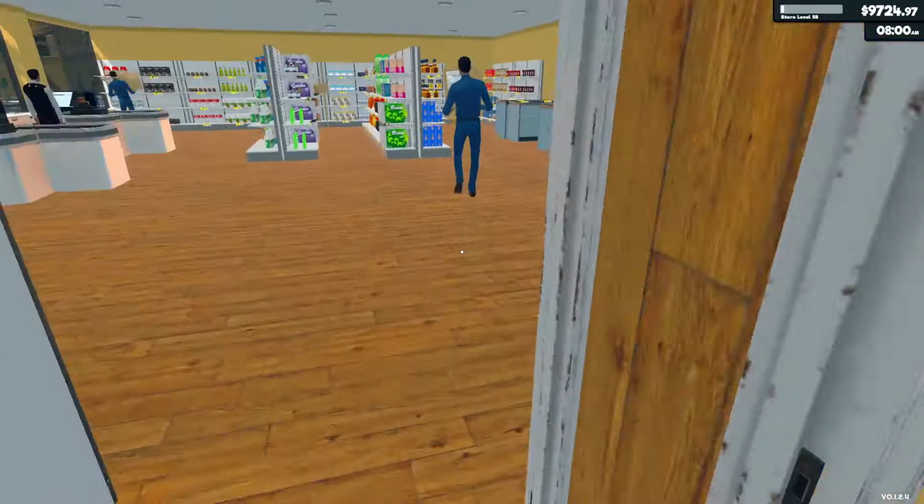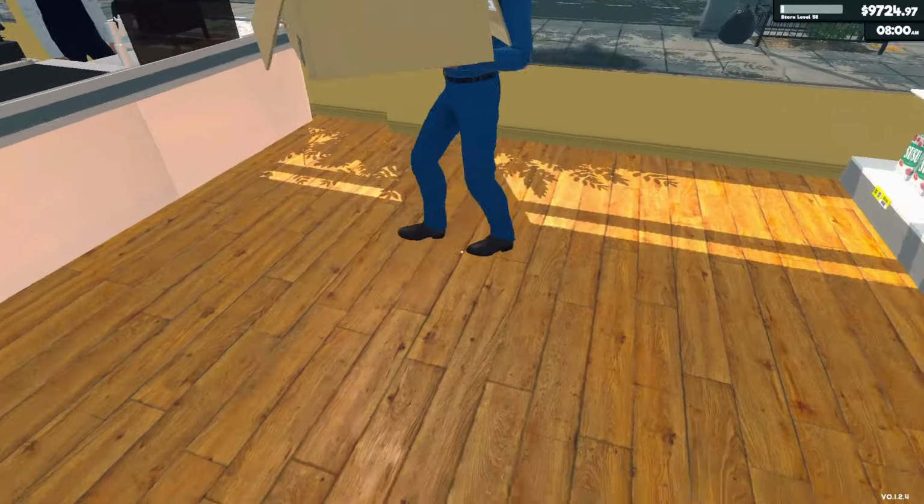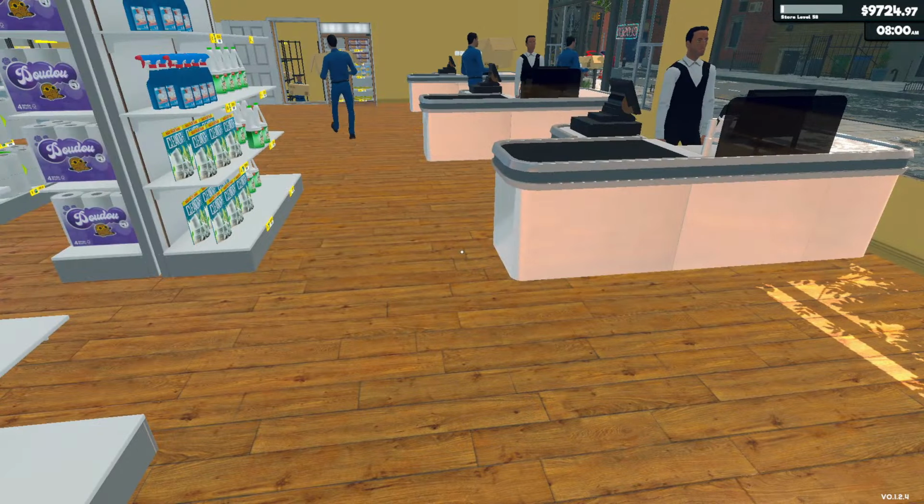Flour, bam, found it right away. Let's go. I'm a pro at this. Kids, don't try this at home. Oh, I can put the freezers right here. Let's go. This is where I had them anyways.